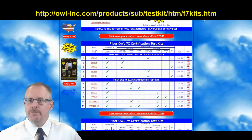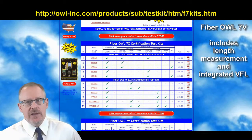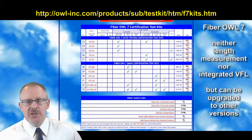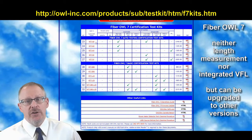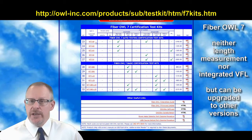The FiberOwl 7X, which includes the integrated length tester and is subsequently the most popular option. The FiberOwl 7V, which includes a VFL port alongside the length tester. And third, the basic FiberOwl 7, which contains neither length nor VFL, which means users will have to find an alternative way to measure length, such as OTDR or optical length tester if it becomes necessary. Also keep in mind that this option can also be upgraded to become a 7X or a 7V later on.